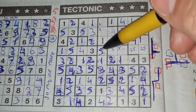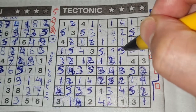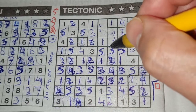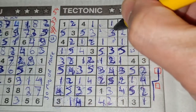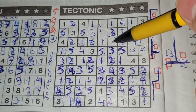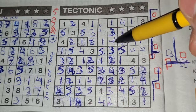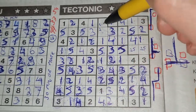Double 5 here, we have a 5 there, so this box can't be 5 anymore, that box should be a 5. And this box should be a 3 in this area. Now we have a 3 there, so this box can't be 3 anymore. That box should be a 3. I think this box should be a 4, because it can be 1, can be 2, can be 3, can it be a 5? Yes, definitely a 4.